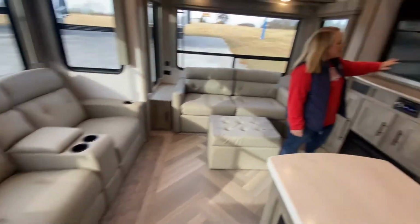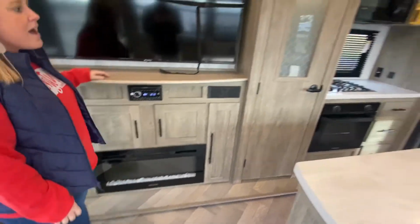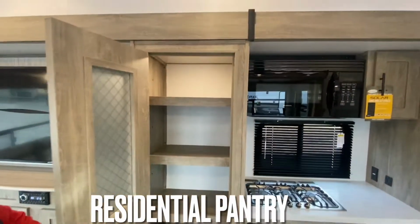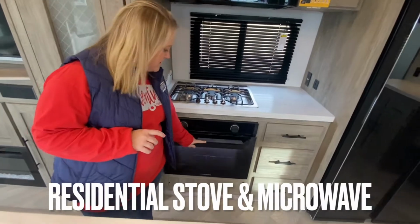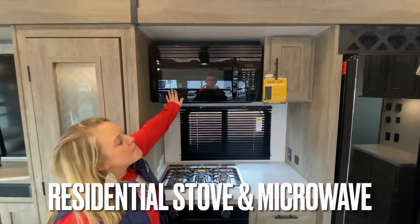As we come through here above or below the TV, you're going to see the fireplace and a nice large pantry. Plenty of walk-in shelves here for you to store things. And my favorite part, again, the residential oven. You've got the residential stovetop, and the microwave.